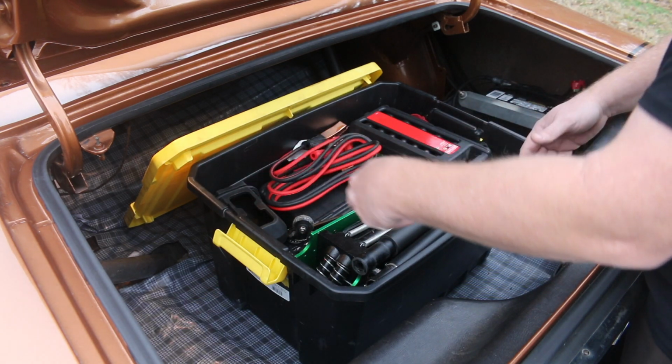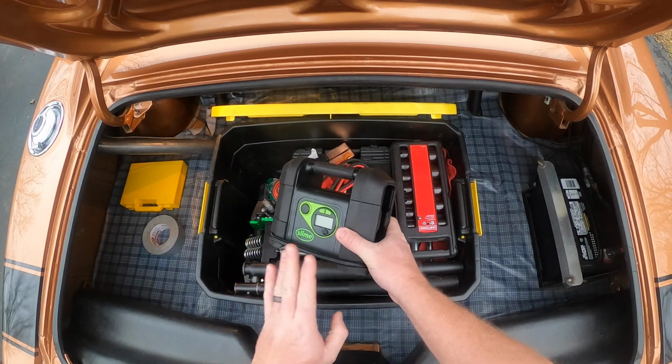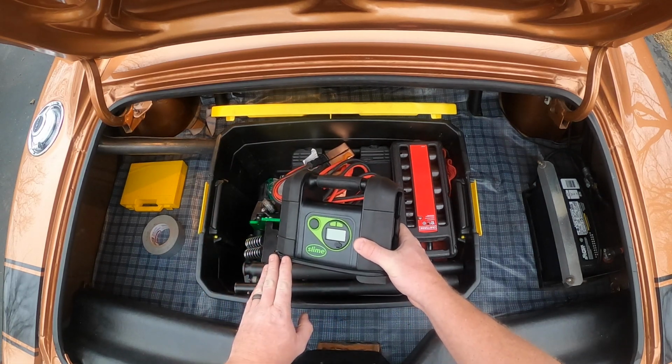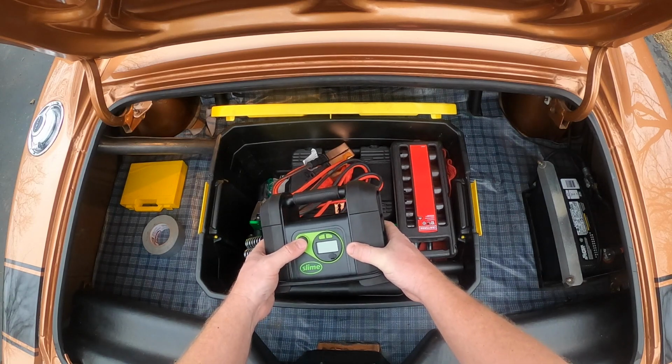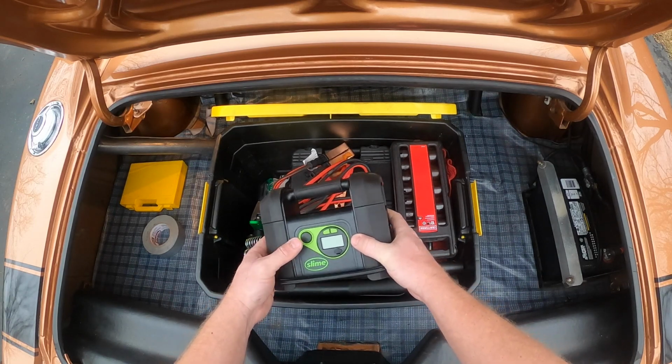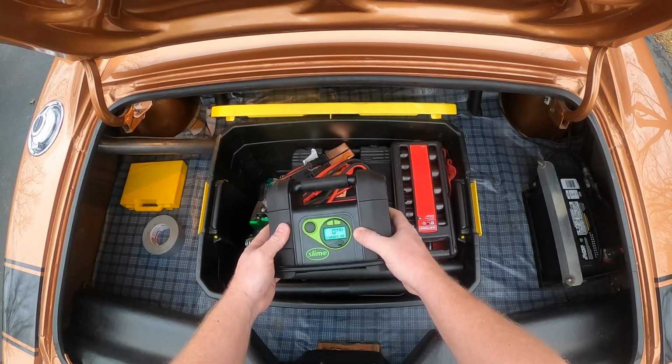So with that patch kit, I also have tucked in here a really cool electric tire inflator. I've used this more than I like to admit. I think I need to recharge this. Oh, no. Okay, we're good. All right. So not only do we have, okay, we're at a half charge right now.